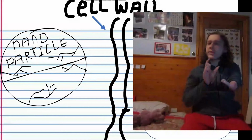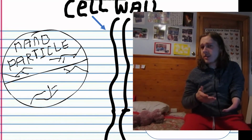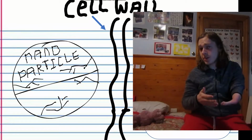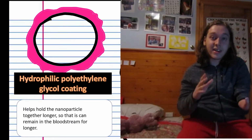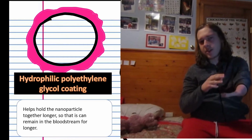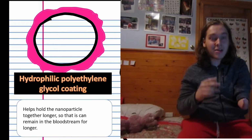Now, after doing a fair bit of research, you come to understand the common flaws of nanoparticles. Because nanoparticles are injected into the bloodstream, they can often take so long to get to the site of cancer that they will fall apart before doing so. This limits their efficiency, but there are solutions in the works. For example, what's known as hydrophilic polyethylene glycol coating, and boy is that a mouthful, has been developed. This is put on the surface of nanoparticles and allows them to last in the bloodstream for longer without falling apart.